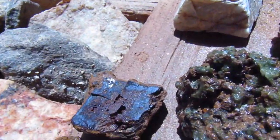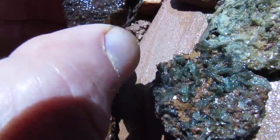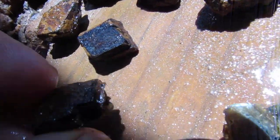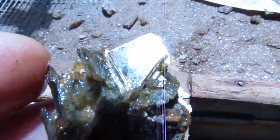This was siderite, and it's now ankerite. And I got a lot more of that. A lot of rhombuses. More mica. This is really beautiful stuff too.